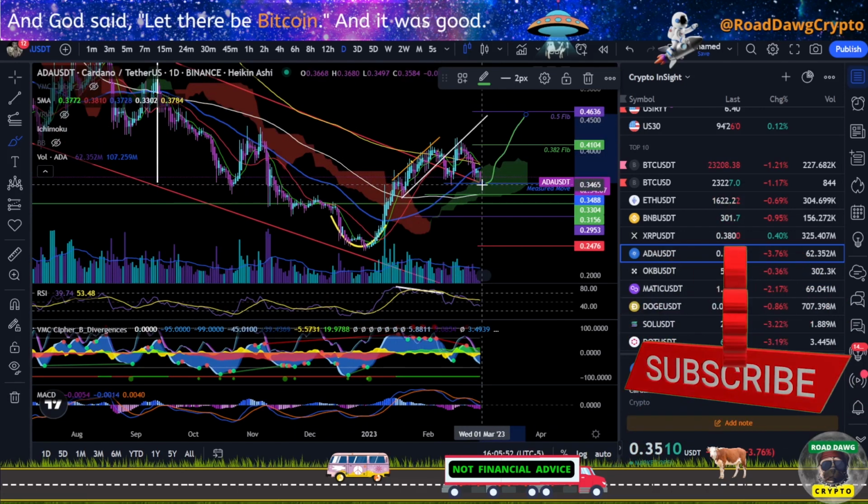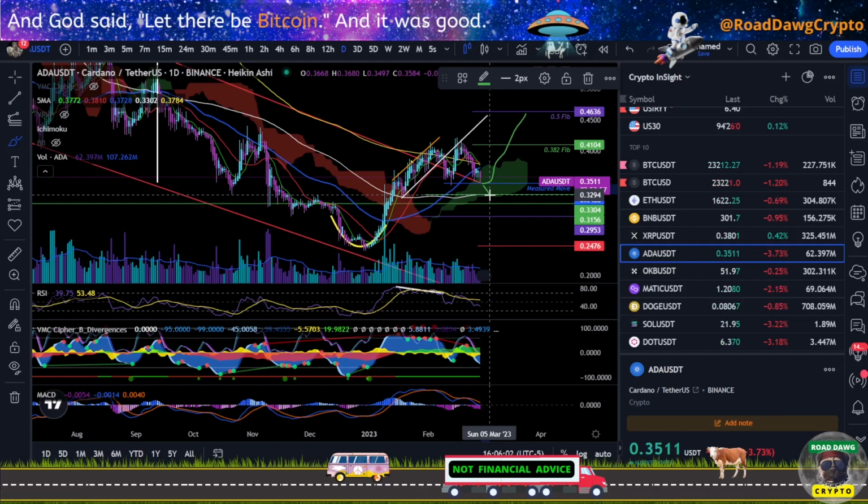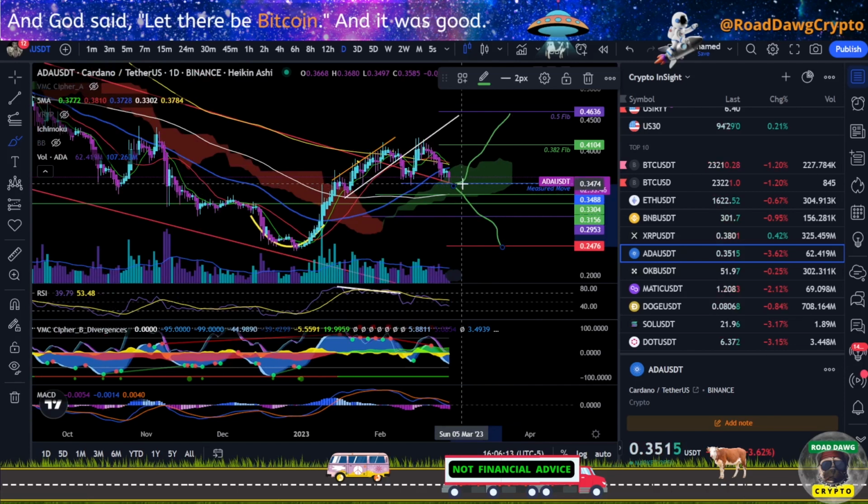However, this Ichimoku cloud suggests that we may break back into this pattern. If we do, that is very bearish. First stop would be about 33 cents before we would come back down to 29 cents, possibly down as low as 24 cents. So stop losses underneath this trend line may not be a bad idea.